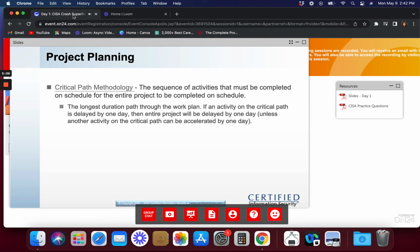It's described as the longest duration path through the work plan, meaning that if anything on that critical path line becomes delayed by even a minute or a day, since everything else beyond that process, that deliverable, relies on its completion first, any delay at any one of those critical path items increases the duration of the entire project. So this is why it's known as the longest duration path through the work plan.